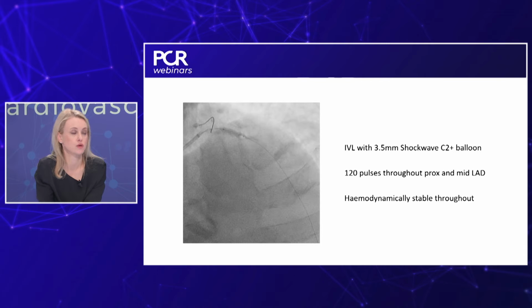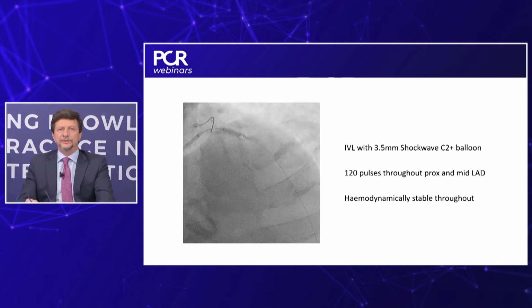120 was a good number. Curious to see the difference between what you obtained with the high pressure balloon you used before and with the shockwave. So I guess you repeated the intravascular imaging, Claudia? We did, yes.